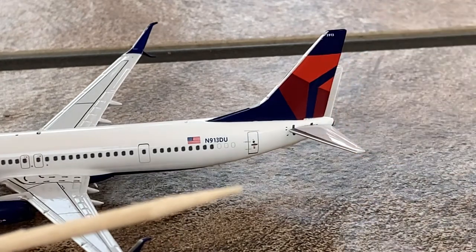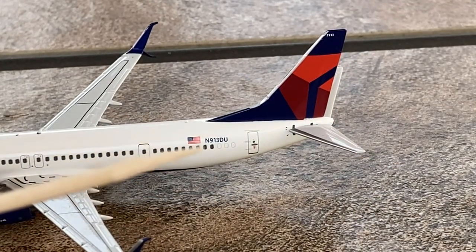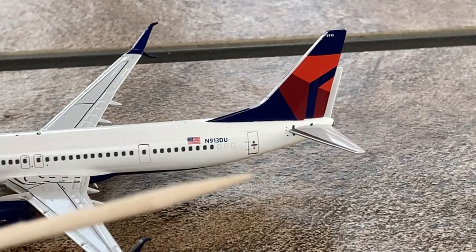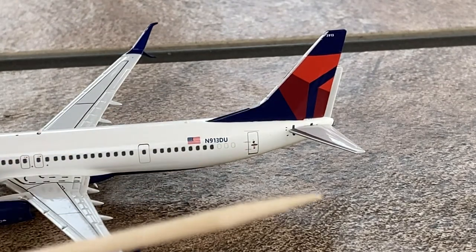And yeah, moving on down the aircraft, we have the American flag, the registration of the model, and the plane that I actually flew on, which is November 913 Delta Uniform, N913DU. And we have the L2 door and the wonderful Delta tail.